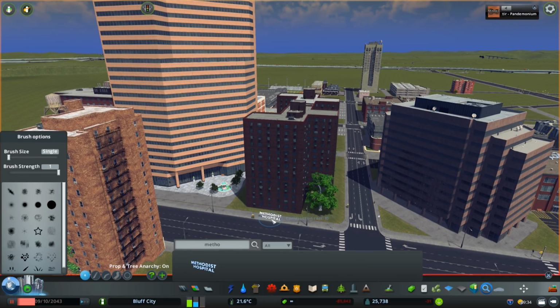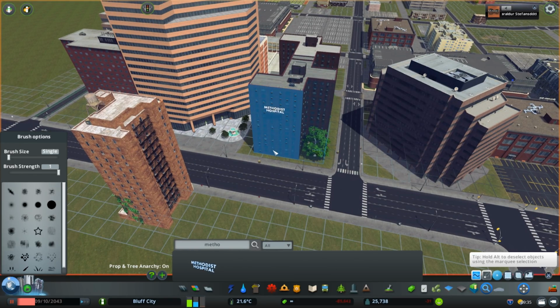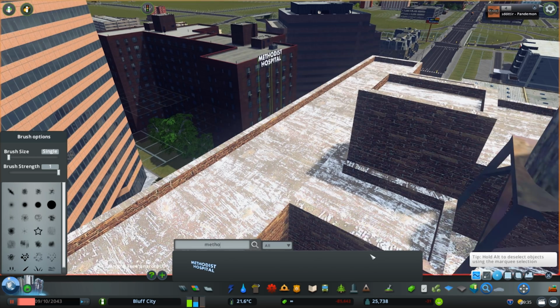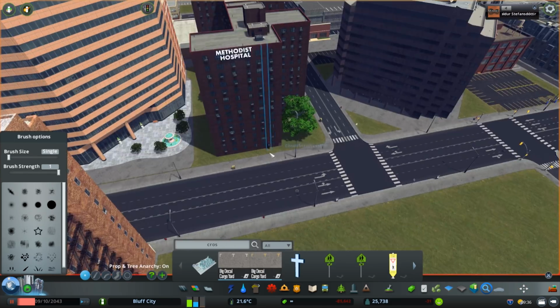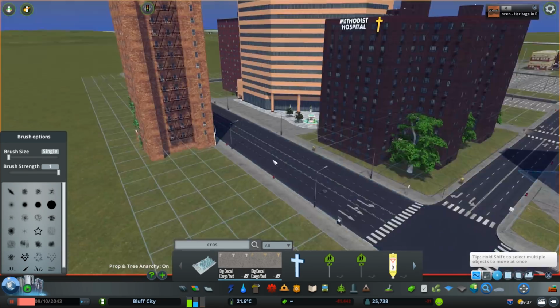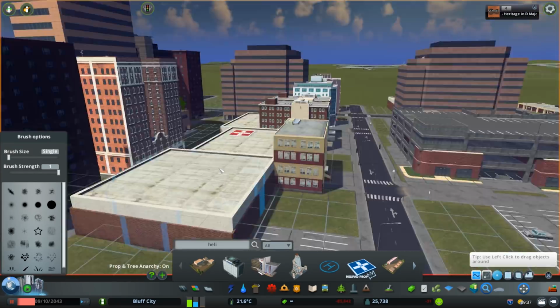And I also looked on the workshop. I couldn't find any props to use as helipads. All I came across on the workshop was mainly decals for helipads, which really wouldn't work as far as placing them on top of buildings. And so I created a helipad prop that you can elevate and place on top of the buildings.